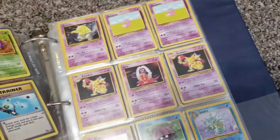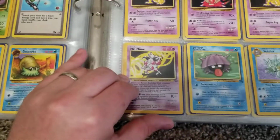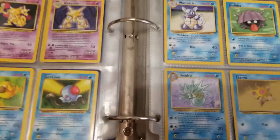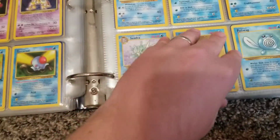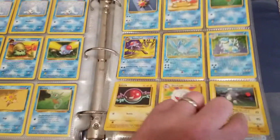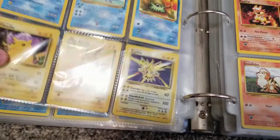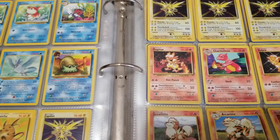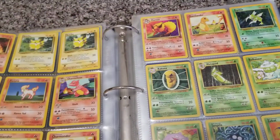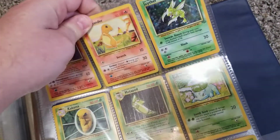It's just a regular Hypno. There is a nice holographic Mr. Mime. And I got a lot of Pokemon cards. There's a Blastoise, Articuno holographic. I remember these from when I was a kid. My multiple holographic Zapdoses. I would always show off these cards. Now there's the second version of Pikachu, instead of the fat Pikachu. There's holographic Scyther.